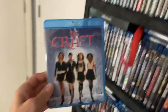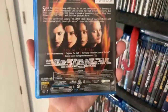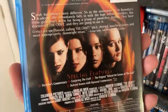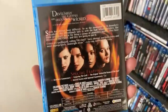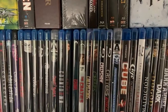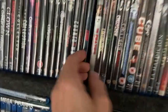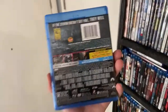All right, so here we have The Craft, a super fun movie with super hot chicks doing super cool witchcraft and getting in way over their heads. Some of them like it, some of them don't. Some of them want to get out, some of them love the power. It's a great little teen high school movie with supernatural elements, and can't go wrong with The Craft. I love it. Some really classic sequences in that movie. And, yeah, positive vibes, exactly.